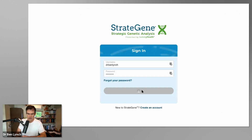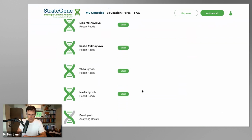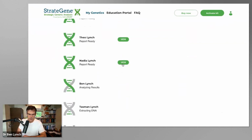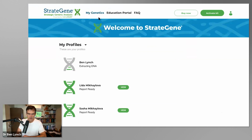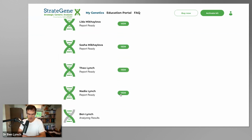So I'm going to log in here because I already have an account with StrateGene, and I'm going to, with my wife's permission, show you her area. So I am in. When you log in, you immediately get to your profiles. If somebody shares them with you, you can go to shared profiles. I'm not going to click that because I have a lot of shared profiles and I don't want people's names to show up. But if you click this little down arrow, you can share profiles with people, which is pretty cool. So I'm going to scroll down to my wife here, Nadia.